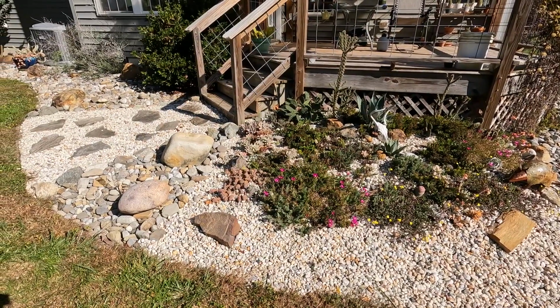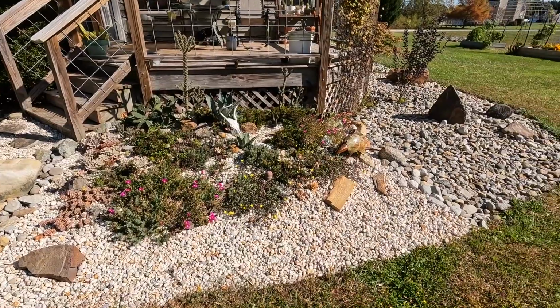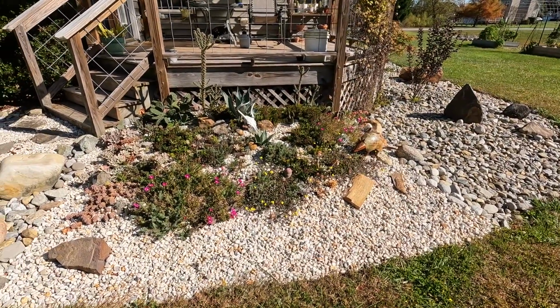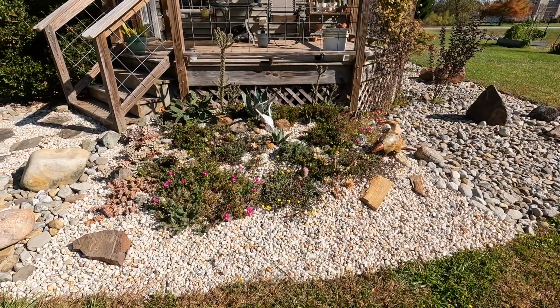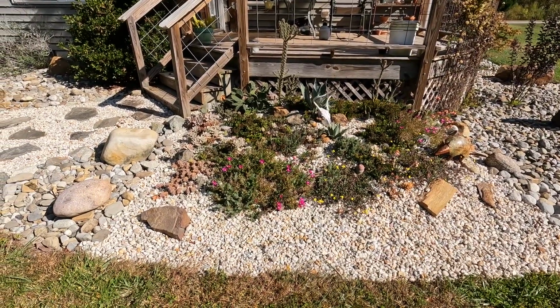And so this year I decided I'm going to just take the risk. I'm going to leave this thing open to the air, open to the elements all winter long. We will see what happens.